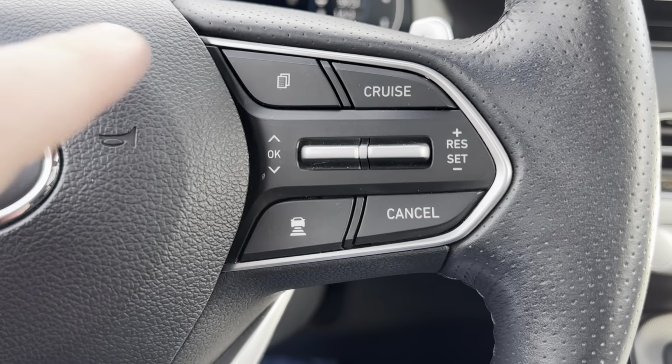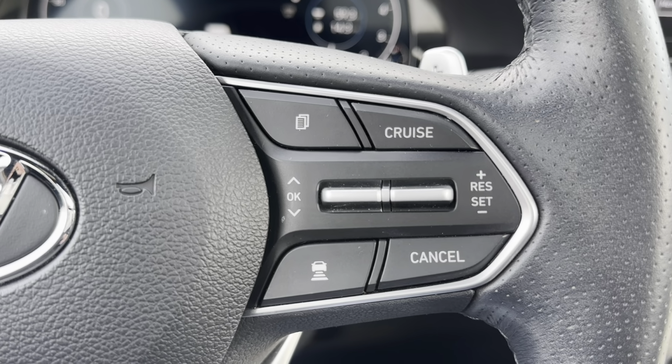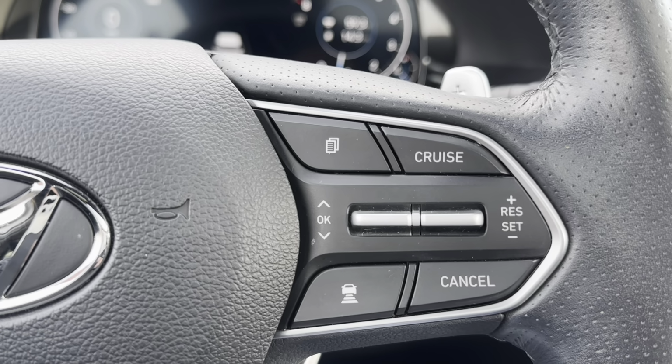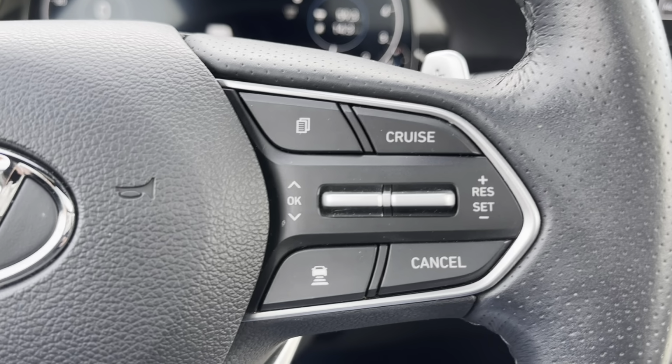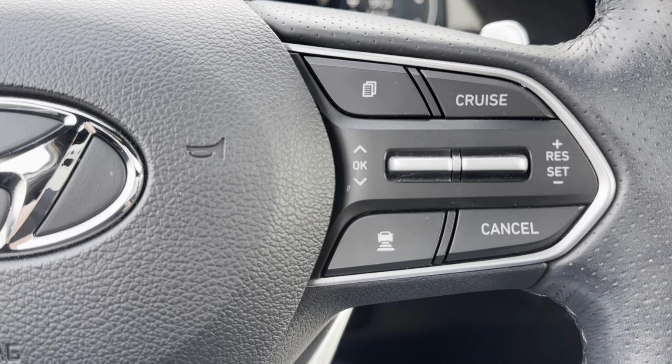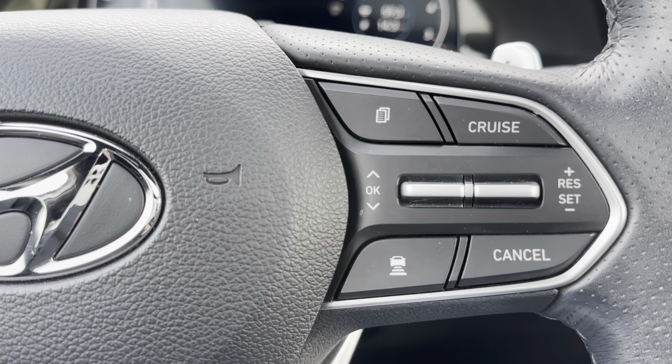Steering wheel, cruise control, everything here. Distronic settings for the Distronic cruise control. You set your cruise on 70. If somebody gets in front of you on the interstate only going 60, it will slow you down. Once they get out of your way, or you push them out of your way, it'll speed you right back up to your original speed.